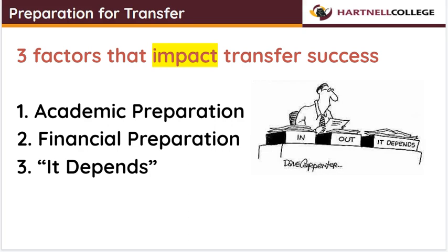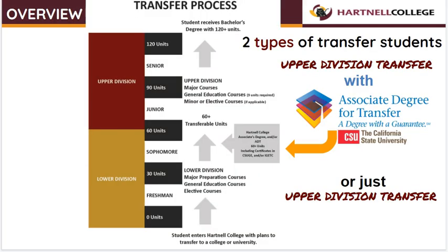There are 3 main factors that impact your transfer success. 1, academic preparation. 2, financial preparation. 3, the it depends factor. And we'll review these factors in more detail in the following slide. Let's begin with an overview of the transfer process.